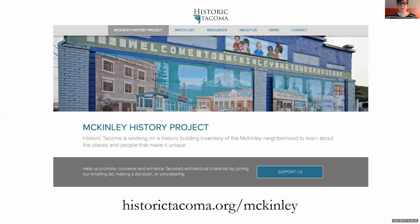So this project, this is our final official event of this project. As I said at the beginning, of course, there's always more history to learn. So it doesn't necessarily need to stop here. But this project was a specific look at the McKinley neighborhood.